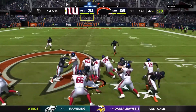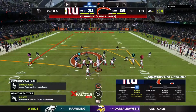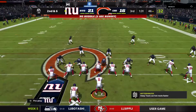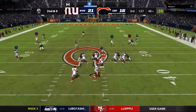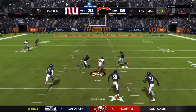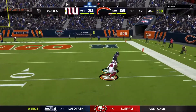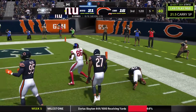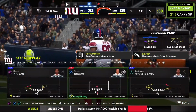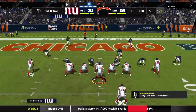A give to Barkley out of the gun. And he'll manage to pick up about 4 on 2nd down. Following the pickup of 4, here's 2nd and 6. Off the play fake, Jones. That ball caught by Slayton. Gets past one man. And he takes this thing way down into Chicago territory. It's a big-time play there for the G-men.